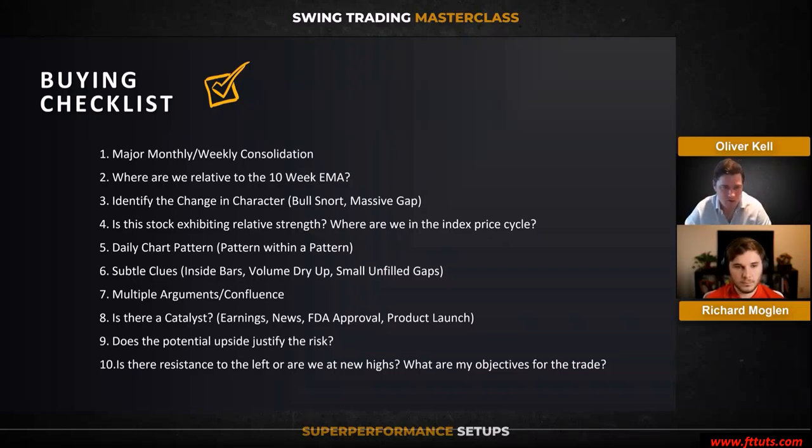So then number two is, where are we relative to the 10-week exponential moving average or simple moving average, whatever it is that you use. Don't get lost in the details. Are we extremely extended from the 10-week? Then buying a breakout is going to be of a lower probability than if we're closer to the 10-week. And also, if that breakout does work, how far is it going to go? Because we're already stretched, right? So I always want to know where we're at relative to the 10-week.